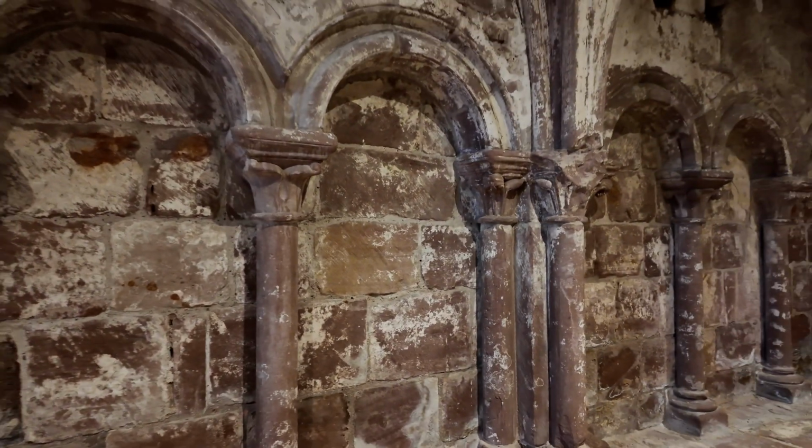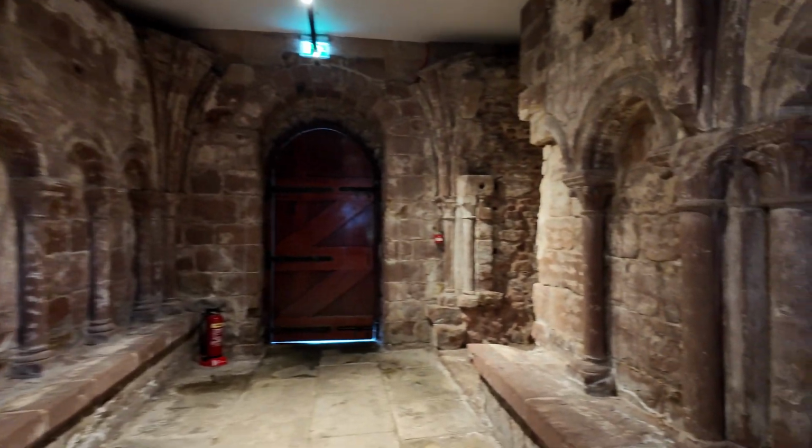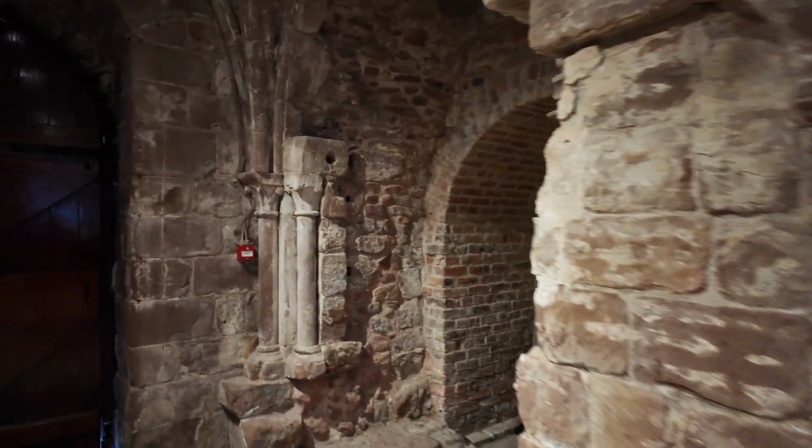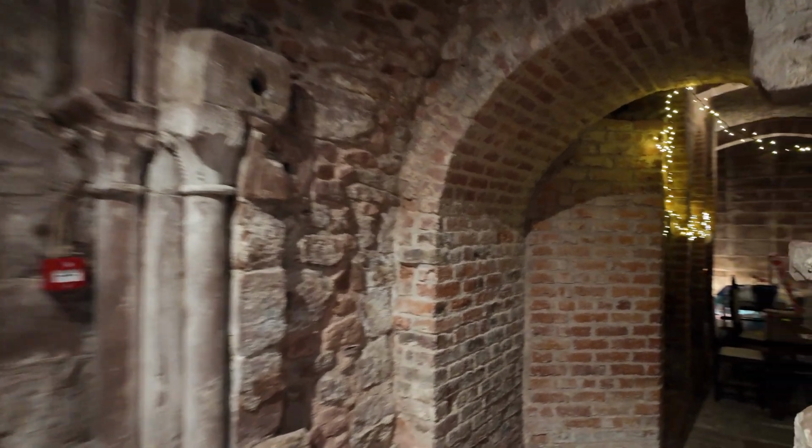So this is a passageway where important visitors like me would be welcomed to the Priory. Peasants like you would have to go through the peasant entrance. You'd be thrown into the dungeon because you'd be mistaken for a peasant. Thanks.